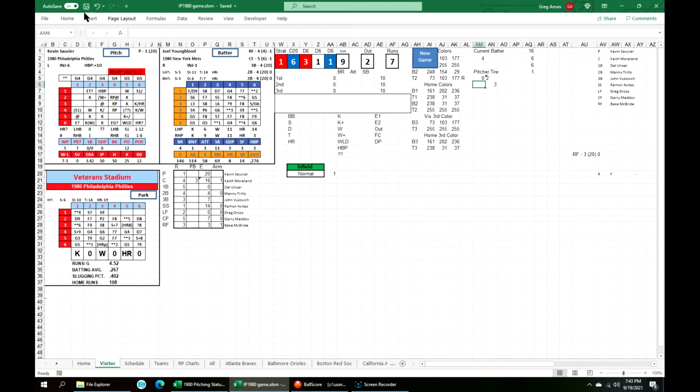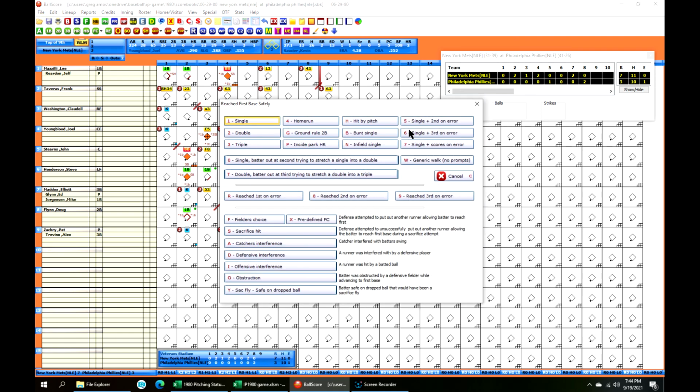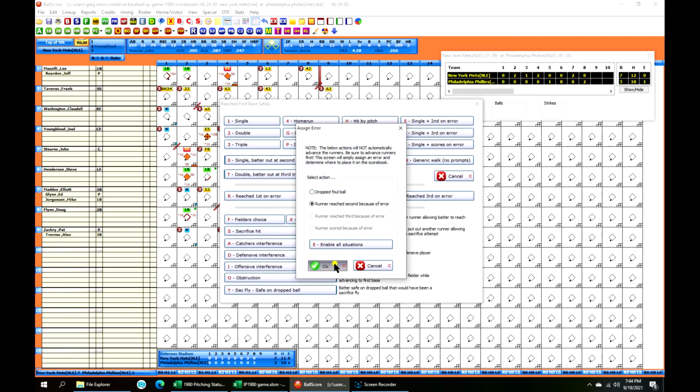Joe Youngblood. Pitch, and he is now tired. 46. EG 23. S8, and I believe that's checking for a range play. And no, S8. S8 is not the single and a drop. And 8 is a 7. So yes, it is a single and an error. Single and second on an error. So I'm just going to click a double to get him on second base already. Maddox.